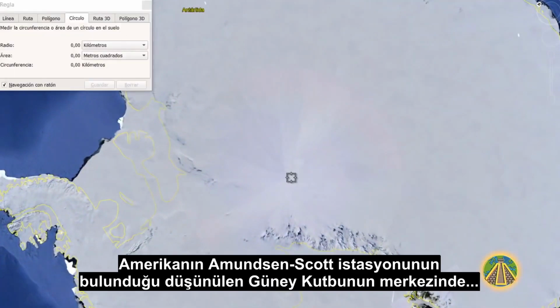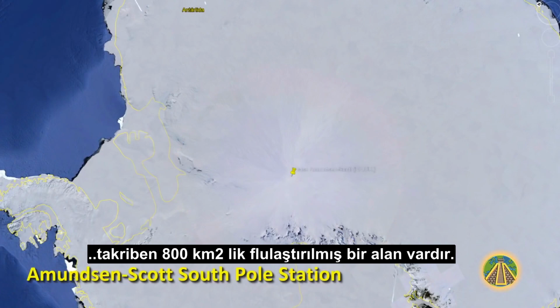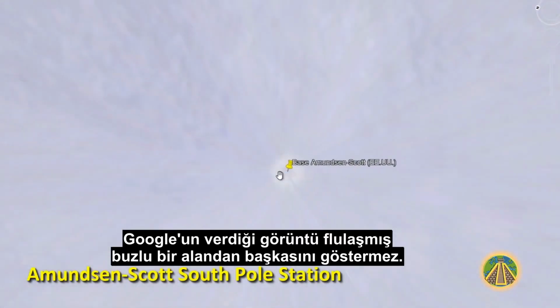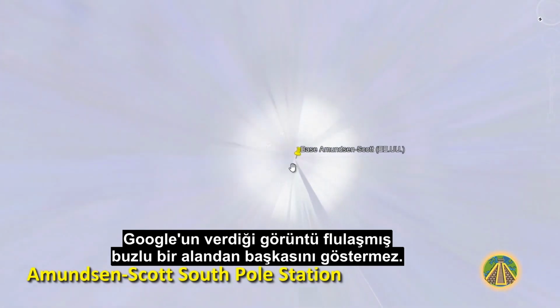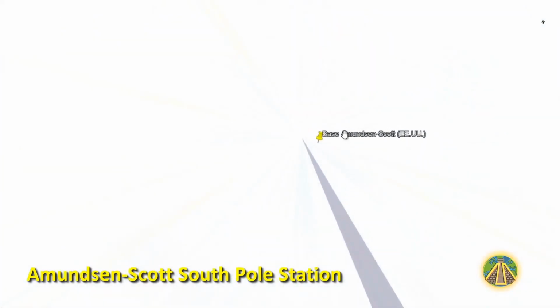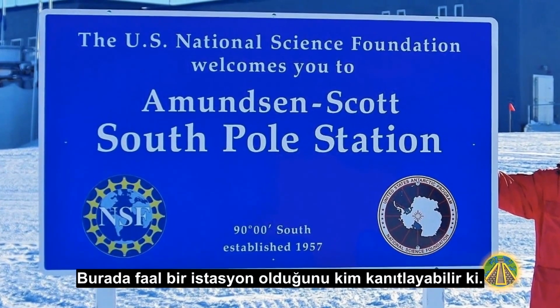In the center of the South Pole, where the American Amundsen-Scott South Pole Station is supposed to be located, there's a blurred area approximately 800 square kilometers. The images provided by Google Earth show nothing but a blurred icy landscape. No station is visible. Who can verify that the station is actually at this location?